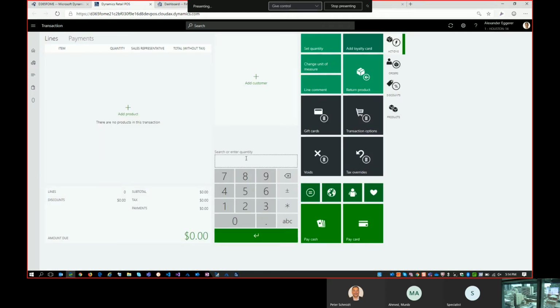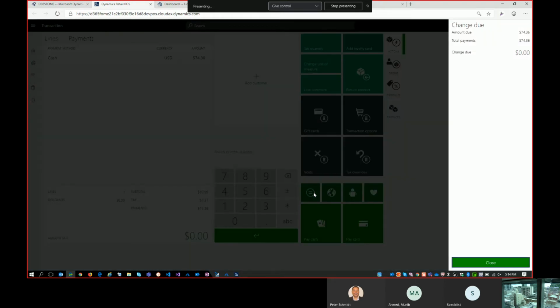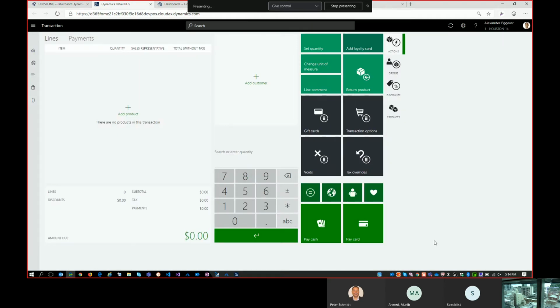Another way you can do it is with the barcode gun. Scan it, beep, beep. There you go. Use accessories. Pay for that. So that's essentially Cloud POS in a quick nutshell, but that's just touching a small bit of features.